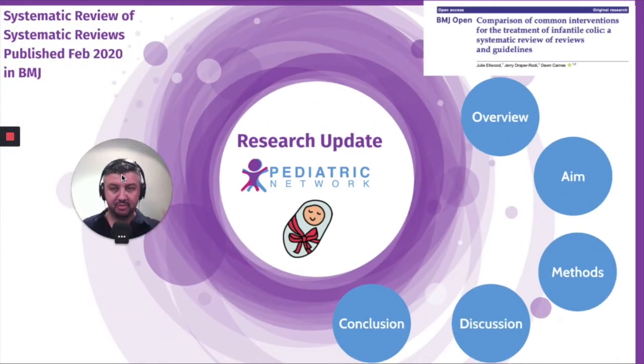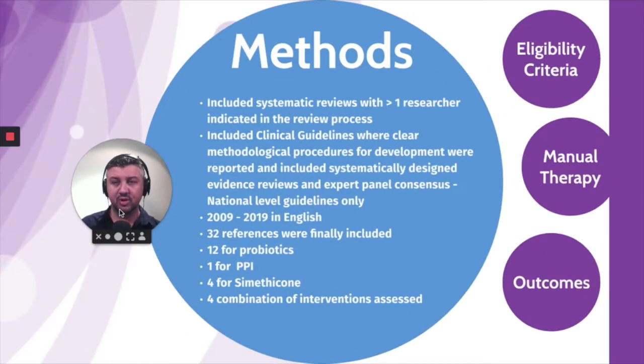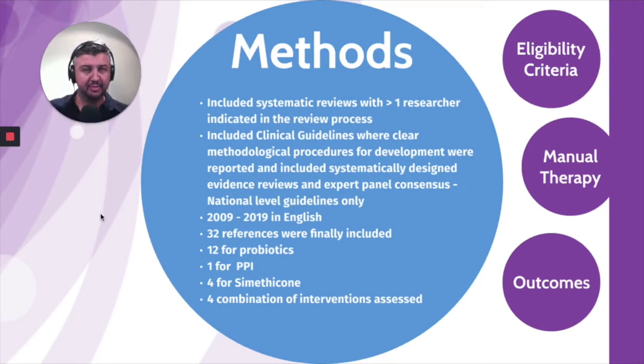They were looking at manual therapy, and they were taking manual therapy and plotting it against probiotics, against simethicone use, and against PPIs, and seeing where manual therapy sits inside that gamut of your normally used modalities. Okay, so methodology. What did they do to have a look through this paper?